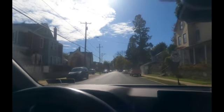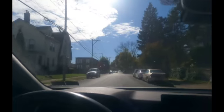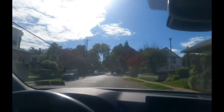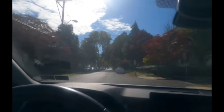So yeah, I wanted to come and do this quick video, share my thoughts on this, because this thing handles unbelievably. There's very little body roll. I took a corner yesterday when I had this thing out, and I took the corner much faster than I would normally take it, just to see how well the car handled. And it just went around effortless.